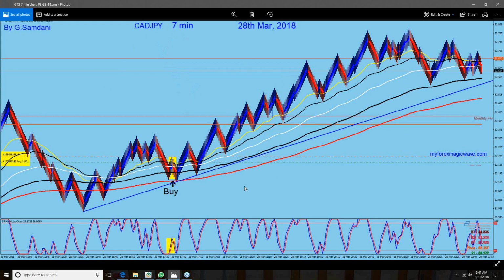Okay, I'm also testing, and probably going to switch to 7-minute charts instead of 40 and 20, because they are very good. So this is the one I'm talking about. The candles are very different now, very precise, good-looking candles, and too many entries. Just too many entries. You see, entry here, entry here, entry here, entry here, entry here. I mean, you can't miss it.